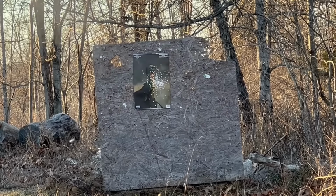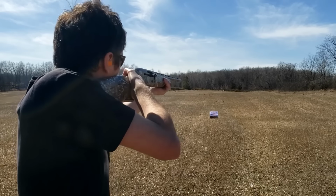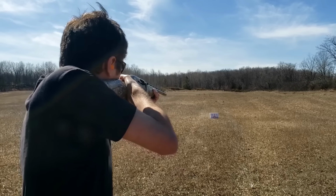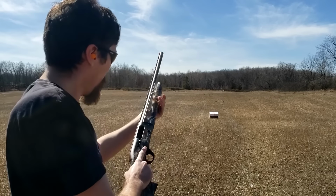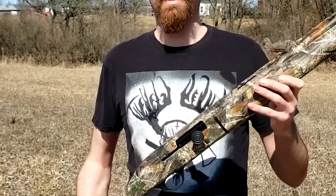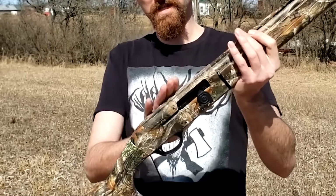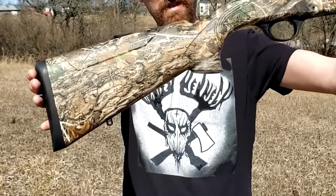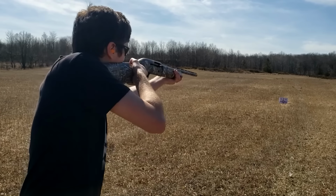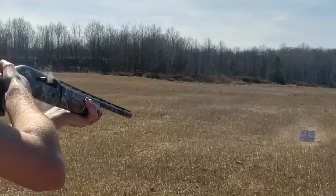However, as with many things that sparkle in the sun, the reality of the Charles Daly 601 didn't always match the initial sparkle. Users began reporting a series of issues that made this shotgun more of a plot twist than a hero's journey. One of the most glaring problems was its inconsistent cycling. Shooters found that the 601 had a tendency to jam, especially when using lighter loads, turning a day at the range into a frustrating game of will it or won't it. This unpredictability is reminiscent of a certain sci-fi franchise where the technology doesn't always work as intended.